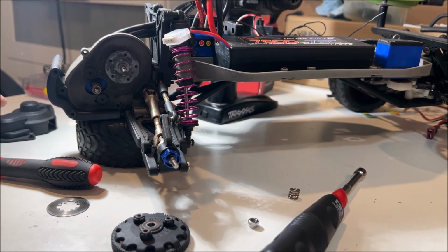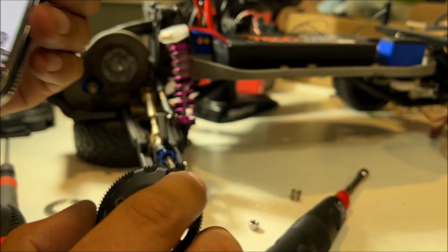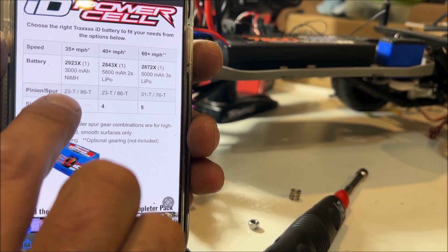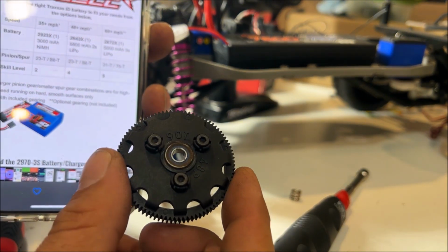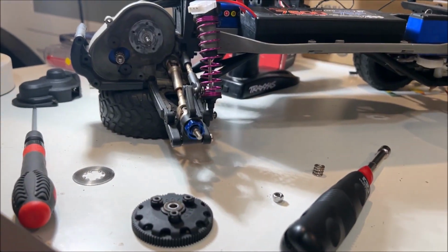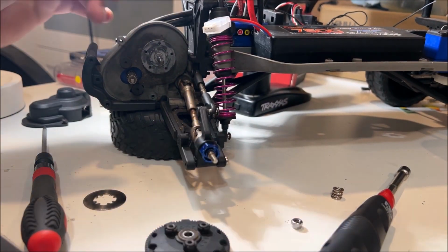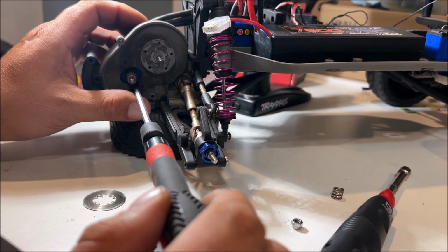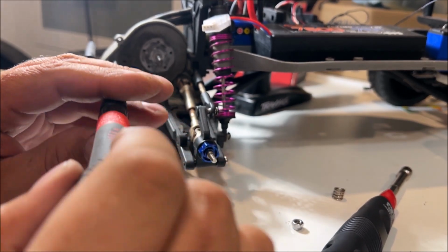But you upgraded the motor, but you ran a small, tiny pinion. Okay, so you see the stock one for the two-wheel drive, 23 tooth pinion, 86 on the spur. And we have 90 on the spur, but this is kind of moving in the wrong direction, upgrading to the VXL3S and this system right here. This is going bye-bye. Well, not like in the trash, going in my opinion bucket.